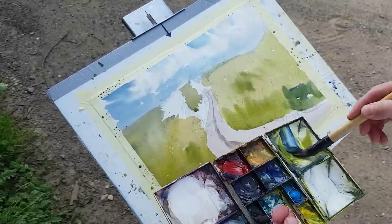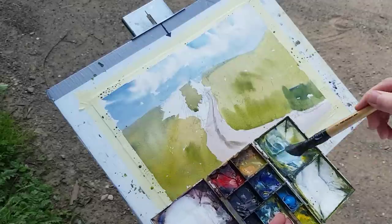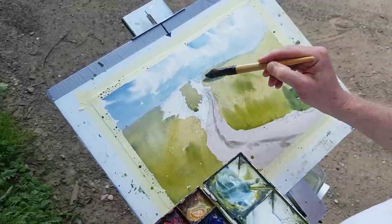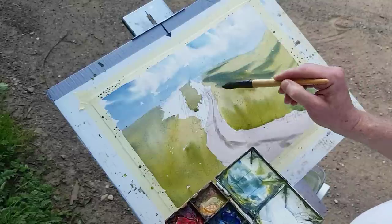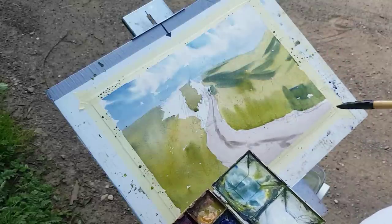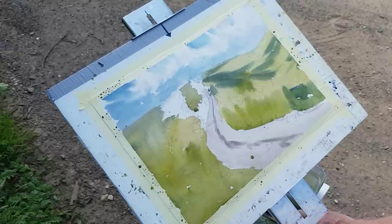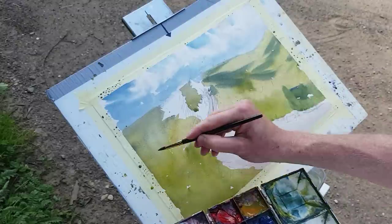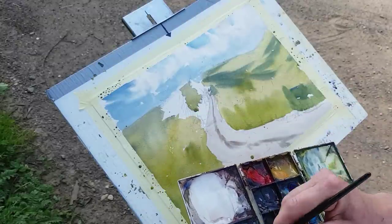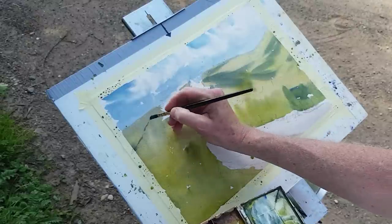And there are some soft shadows being cast across the field, so let's get those in while this is fairly damp, like that. Right, there's a few little tracks through the grass.